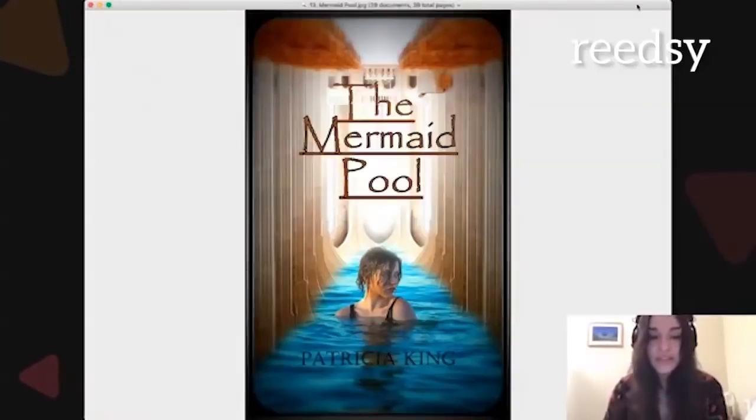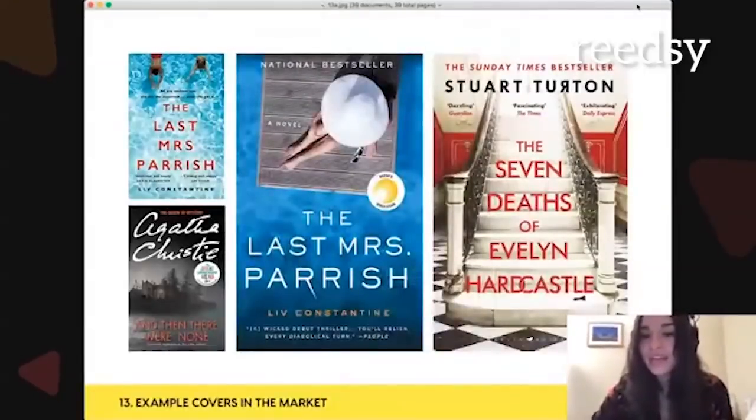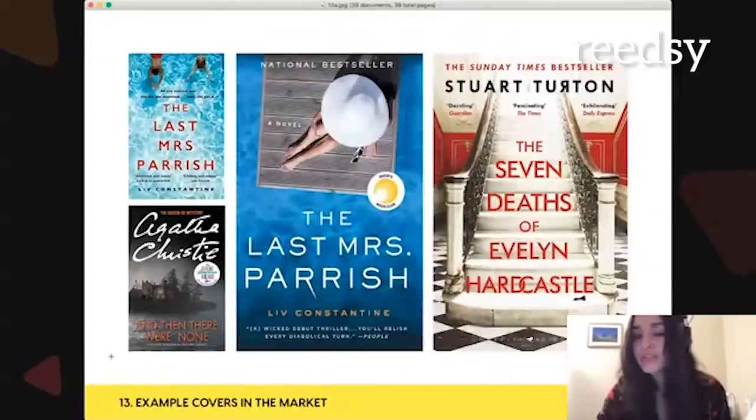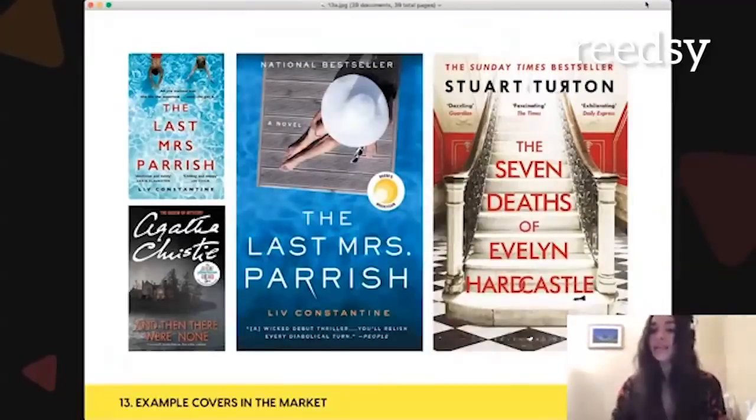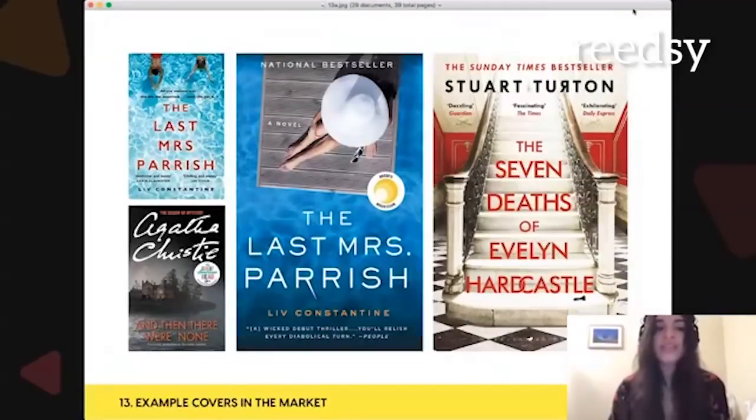But for comparative covers for cozy mysteries, obviously Agatha Christie is a favorite, and I think this cover works really well in the bottom left. But this new book, well, Reedsy new book, The Last Mrs. Parrish, is doing really well and is doing exactly what you're aiming for. It's slightly sinister, but also cozy mystery. And again, Seven Deaths of Evelyn Hardcastle works really well as well, because it has that nice female touch to it, but at the same time does have that sinister edge.